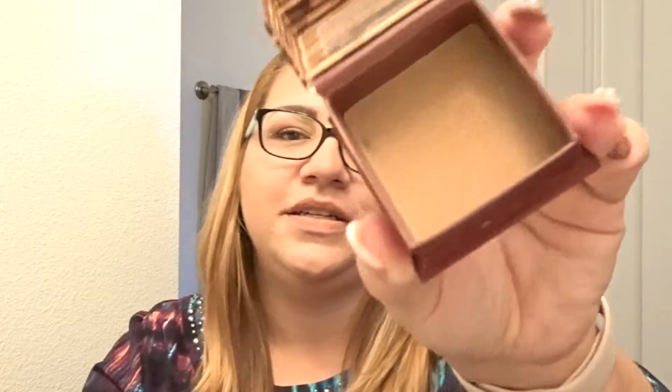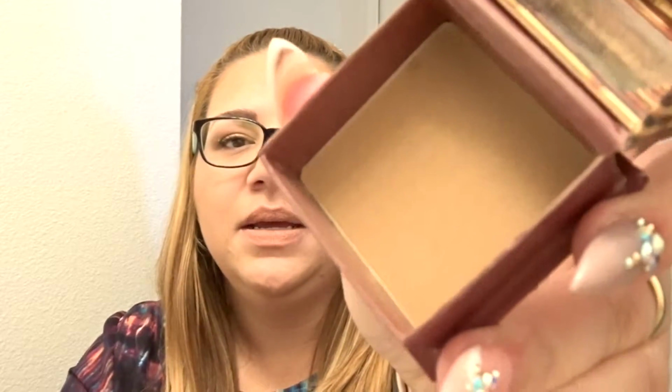It comes with a brush. I took it out. I have my own brush, but by far my favorite bronzer. It's not too dark, it's not too light, it's just perfect. And that's the shade right there. So far I am loving it. I use it every single day. I reach for it every single day. So by far my favorite bronzer.